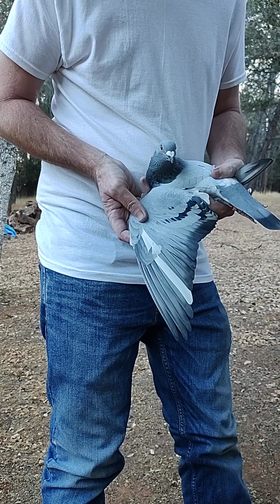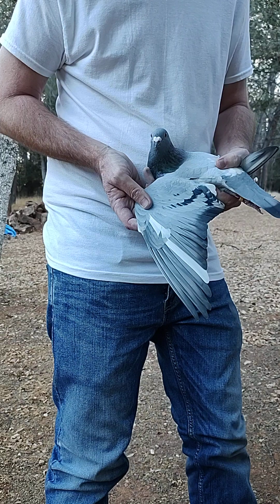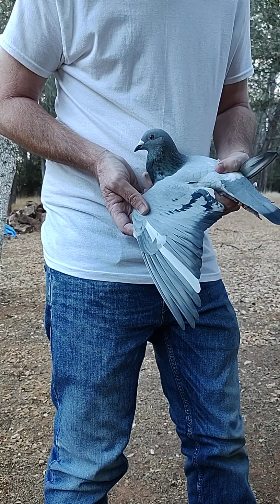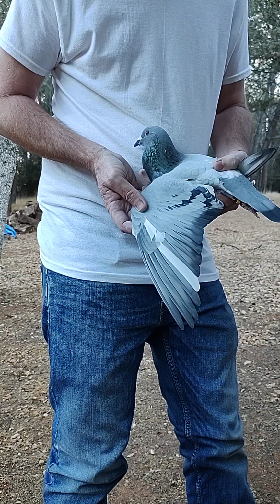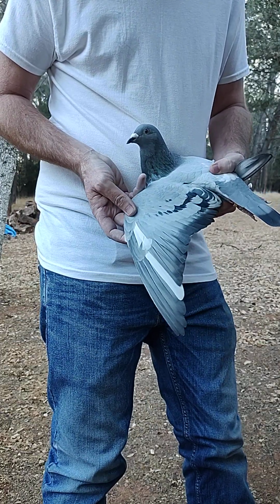I do not like short wings. I think those are basically sprint birds that burn out around 200 miles. So this is the type of wing I prefer, with the length, not only to the flights, but just general length to the wing. Just a nice vibration as well.